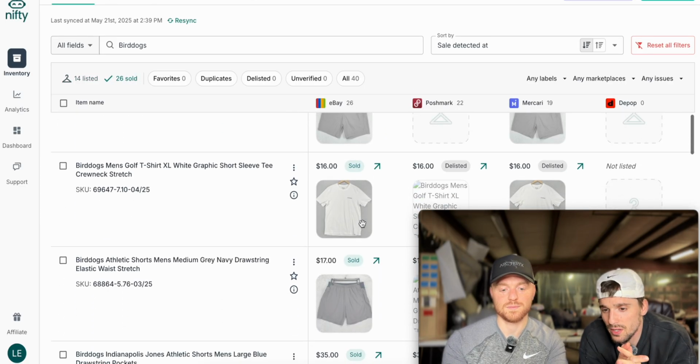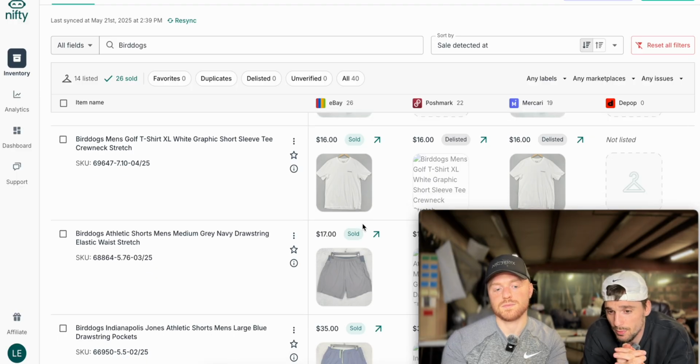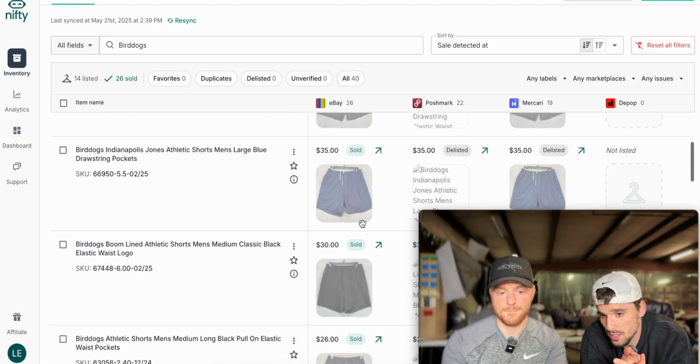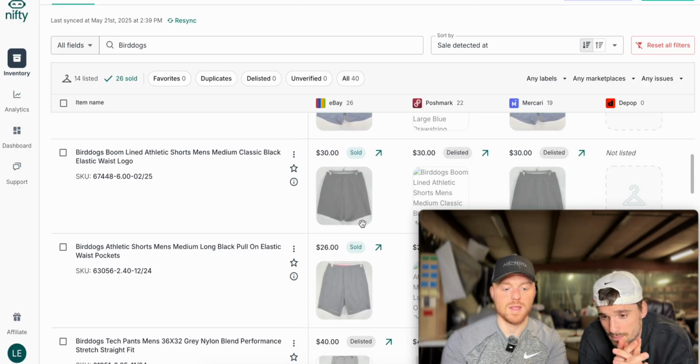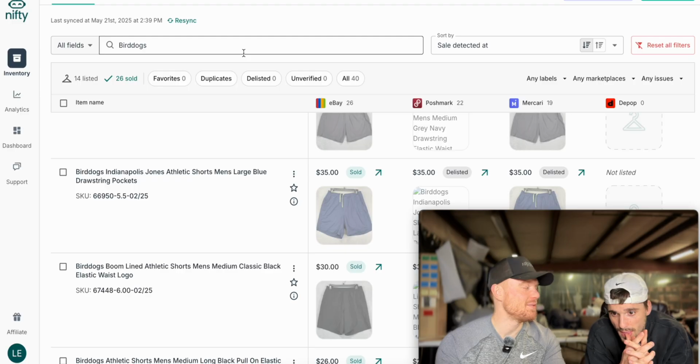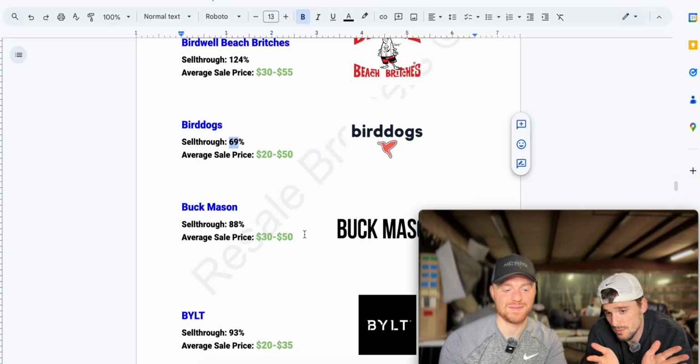So pretty good. And even the shorts sell for a decent amount. 25. Normally, we haven't sold one if it was in good shape. See that one that says 17? That one sold. It was in bad shape, but normally at least 25 and up. And the worst thing you can buy in Bird Dog is t-shirts, which I think is the case in most things. I mean, they still sell.